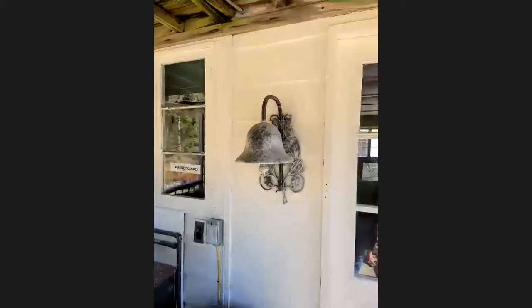So unique enough and typical to what Maine would have is an outside sink for cleaning your fresh caught fish. And a really cool old dinner bell. There was an updated security system, obviously, at some point, too.